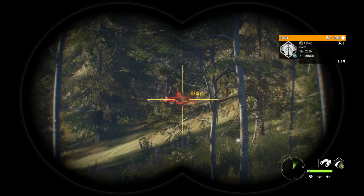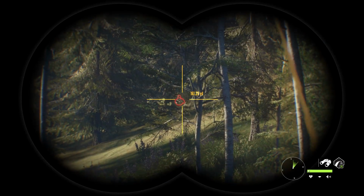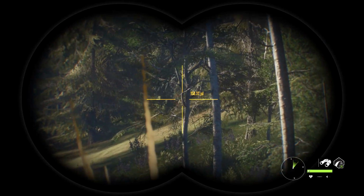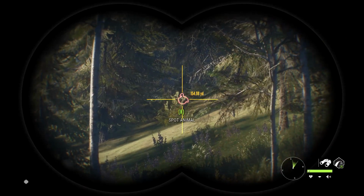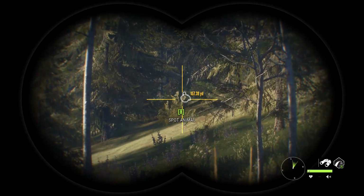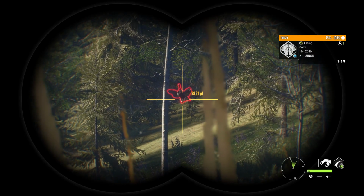I want to be absolutely sure that that's actually the rare guy before we take a shot. It'd be nice to get a better look at him, but he is behind a bunch of brush there. I would take a shot, but I'm not 100% sure if that's the guy we're after. What's that? What's going on here?